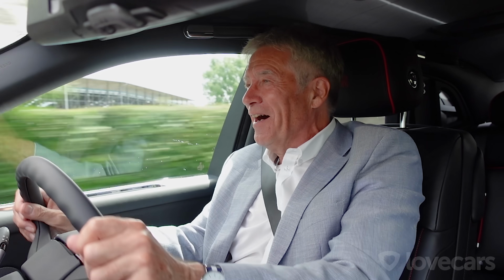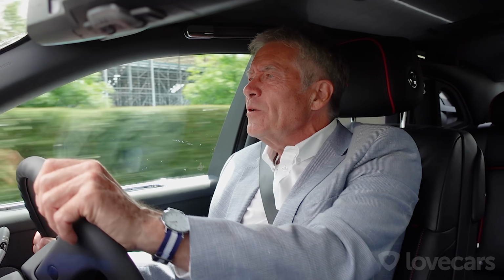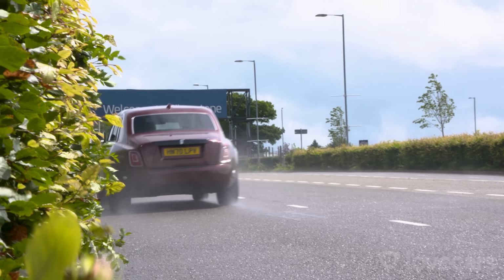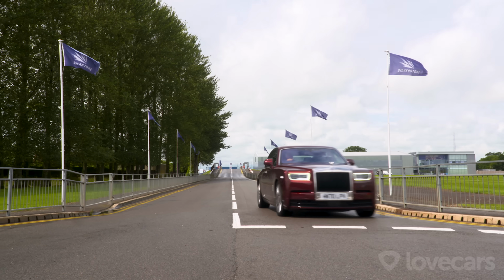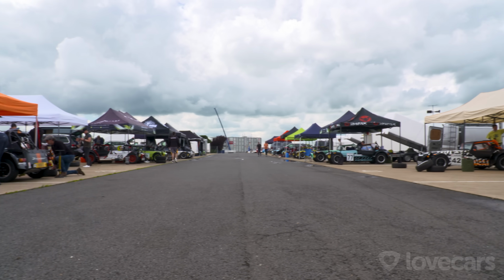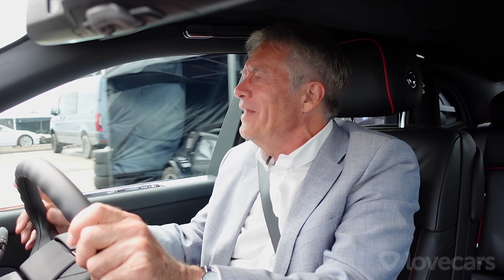And here we are, Silverstone, the famous wing pits. Although, quite surprised, there's not much traffic. I know we're early, but hardly anybody here. Where are all the Grand Prix cars? I could just see a lot of Caterhams.